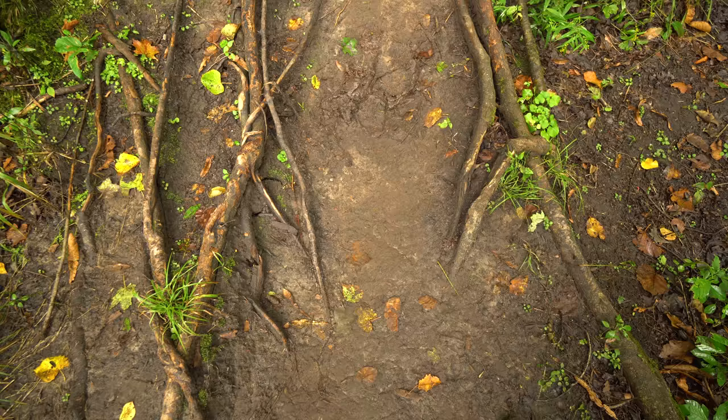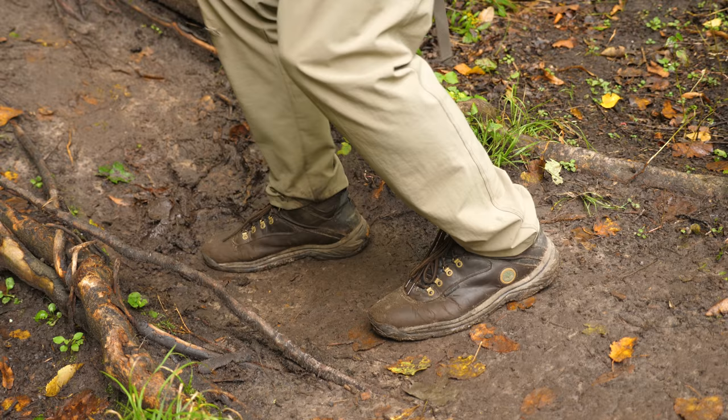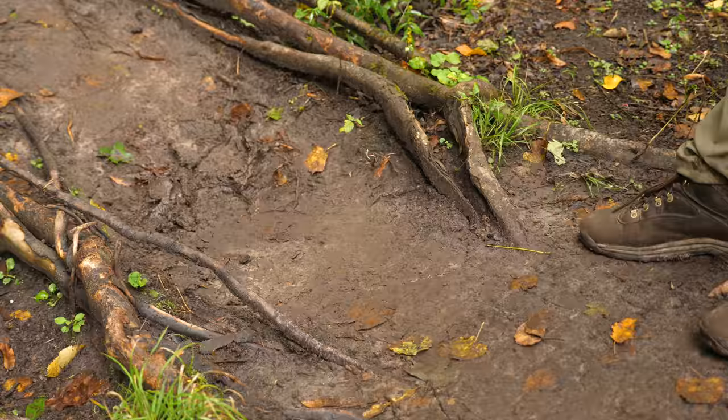Okay, so there's some ground here, and this is very bizarre. Look at this. What? Seems like it's hollow underneath. Yeah.